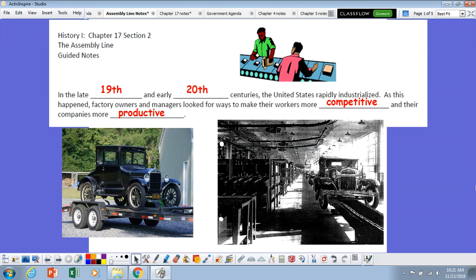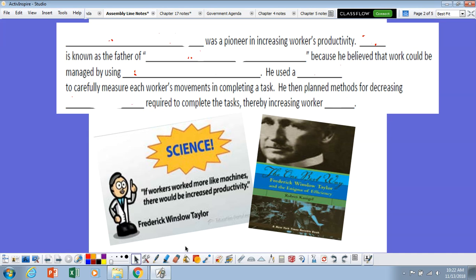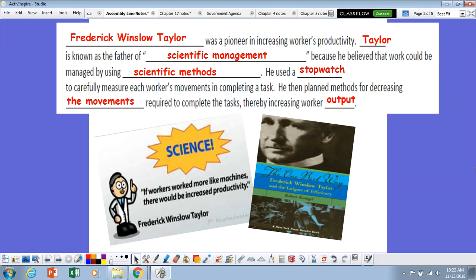In the late 19th and early 20th century, Americans, for the most part, industrialized very rapidly, and factory owners and managers were looking for ways to make their workers more competitive and their companies more productive. As a result, we had a fellow named Frederick Winslow Taylor, who was a pioneer in increasing workers' productivity. He was known as the father of scientific management, and he believed that work could be managed by using the scientific method.